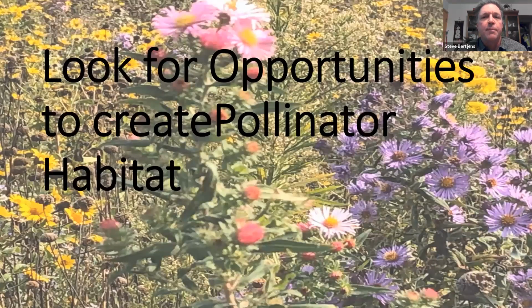So I think the last thing I have, and I do have a little time for question and answer, is we're always looking for opportunities for pollinator habitat. I threw this one up there because this is a buddy of mine. When you're working with landowners and trying to get them to look at things, this particular project was funded through our conservation security program, and that was paying $2,300 an acre. But you had to keep it in for 5 years.